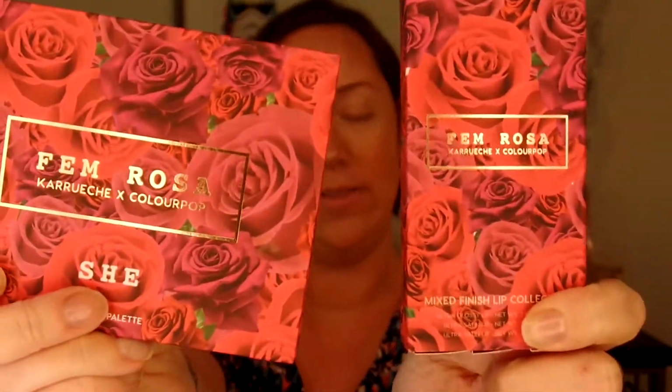So today's video is another review. I just like to buy a lot of new products, what can I say? This is on the Colourpop Fem Rosa collection with Karrueche. So I bought just these two pieces. This is the eyeshadow palette and this is the lippy trio.